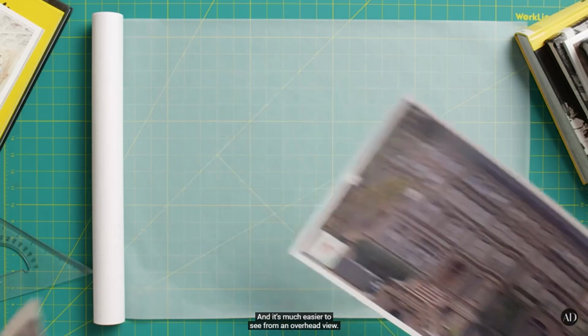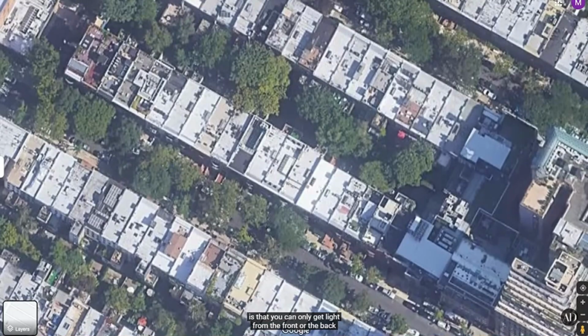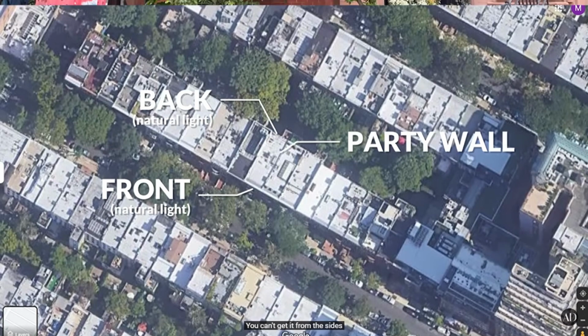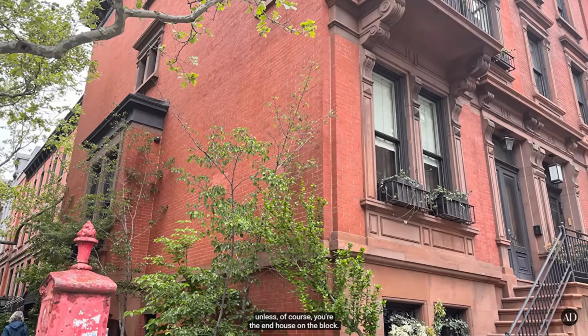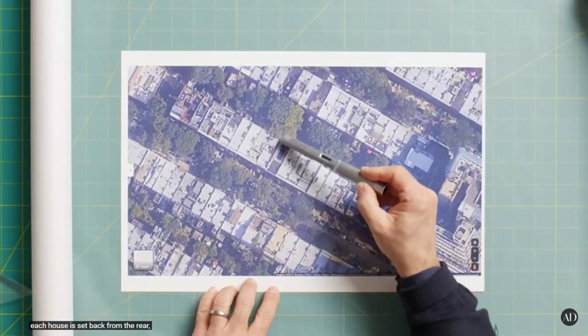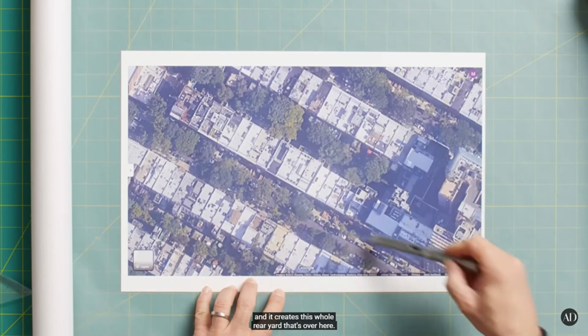So between each individual unit is what's called a party wall, and it's much easier to see from an overhead view. One of the main characteristics of a brownstone apartment, though, is that you can only get light from the front or the back because of these party walls. You can't get it from the sides unless, of course, you have an end house on the block. And as you can see, each house is set back from the rear, and it creates this whole rear yard that's over here. And here's the street.